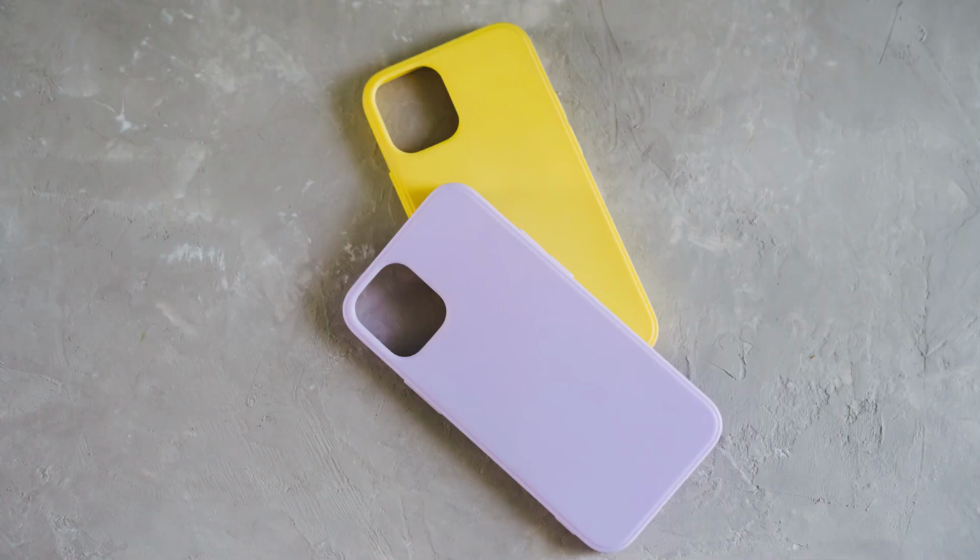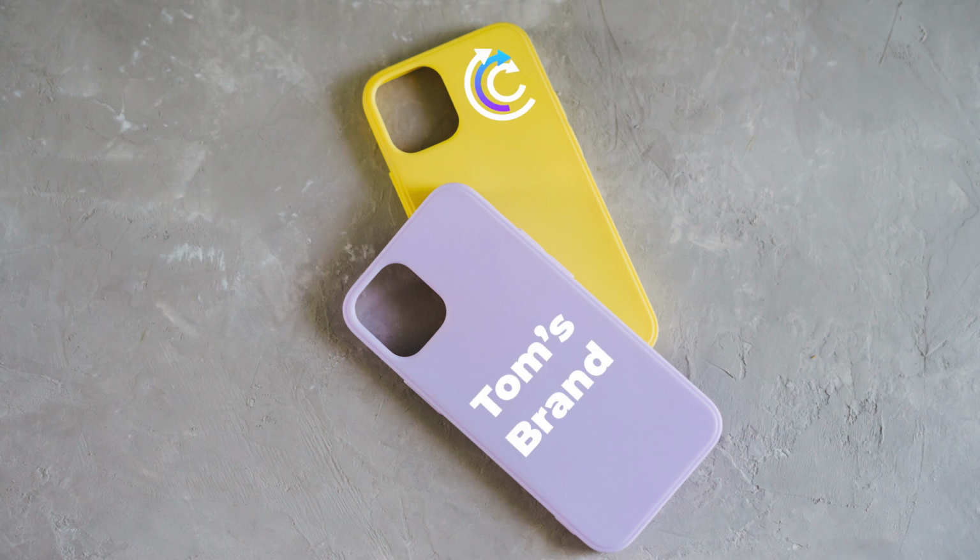Now, private label branding is quite simply the fact that we are taking a product, let's call it a phone case, and we're going to put Tom's brand on there. So now I'm creating my own product with my own brand. This is slightly different in the fact that it's still a manufactured product created by a manufacturer, or it could be products put together, but again, it's with our label on it, Tom's brand. Then we can use any of the other methods we just talked about to fulfill that option.